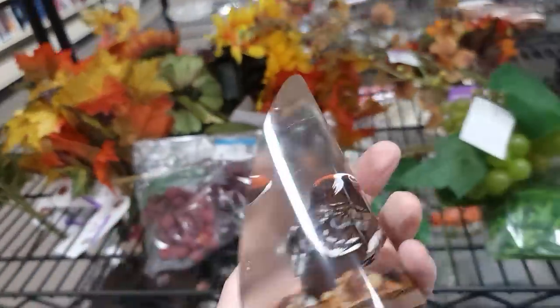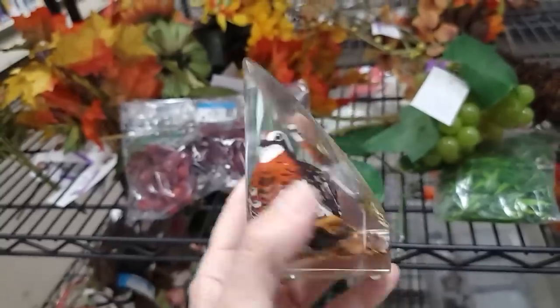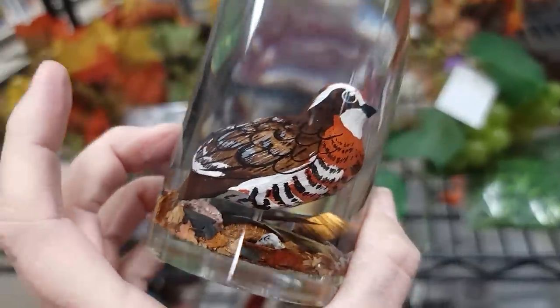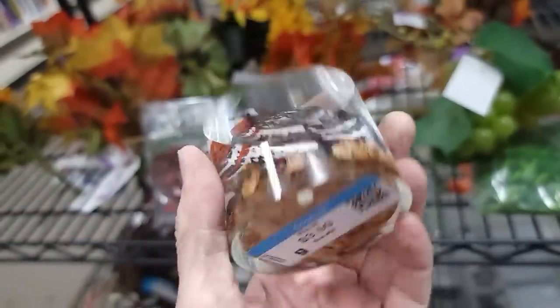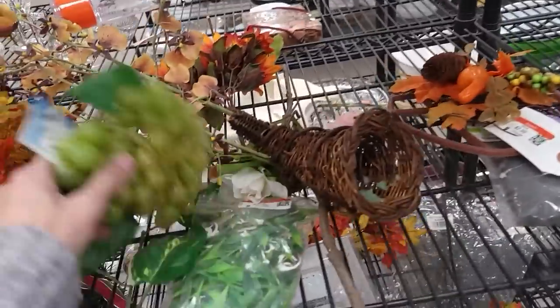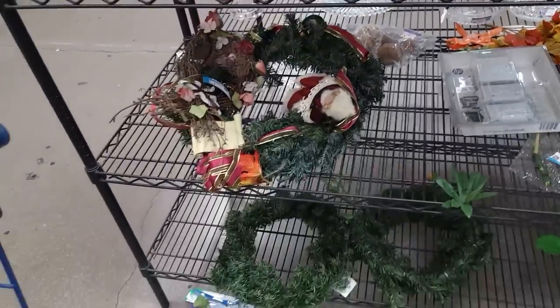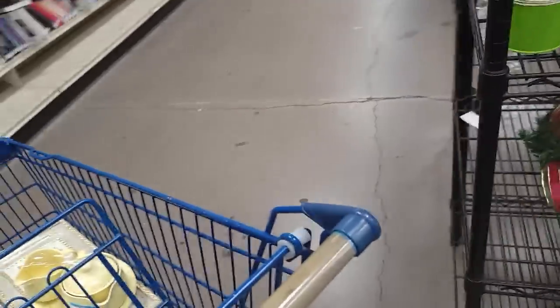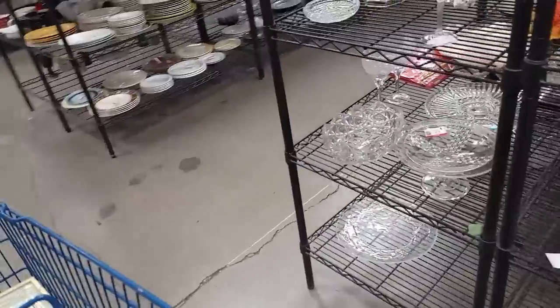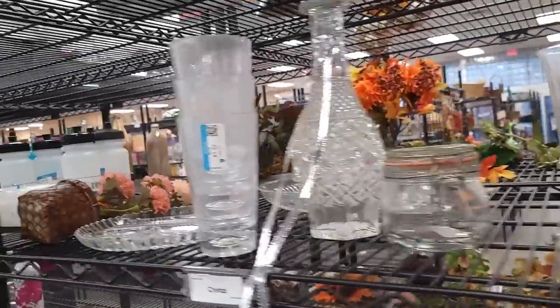All right, we have a bird in an acrylic thing that's kind of cool. Actually, it's like a partridge, right? Or a little bobtail quail. Yeah, $3.99. We're gonna rescue you, little fella. All right, I feel like I'm doing some rescuing tonight. It's okay. Just need a couple of bigger things to make up for grabbing all the small stuff. Let's come around here. Start looking at some of this stuff.